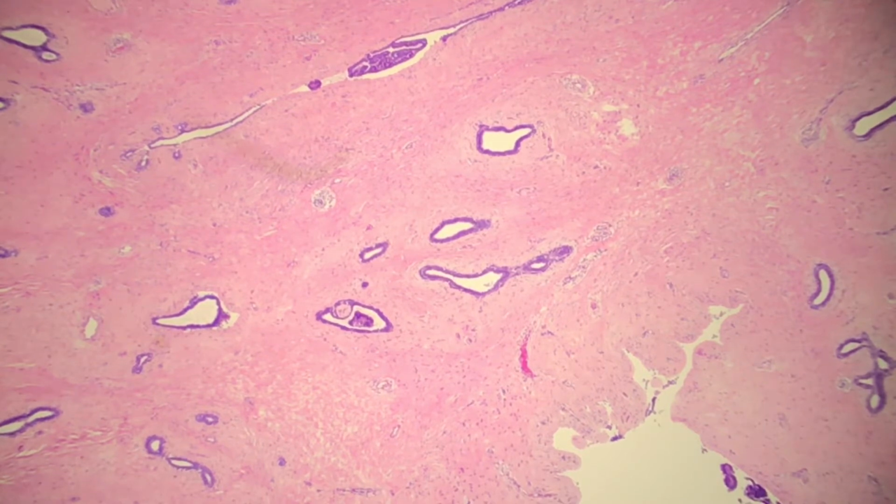So those are things that you want to keep in mind. And so just reviewing the imaging before you even see your slides can really tell you what way you want to go. Grossly, these are going to be very similar to their symptomatology. They're well circumscribed, they may or may not be lobular, and they may or may not have calcifications. And if they do have calcifications, remember we get that gritty sensation when you're cutting into them, okay?